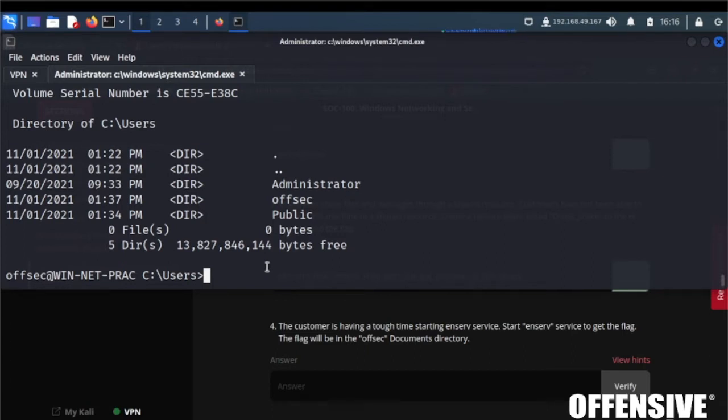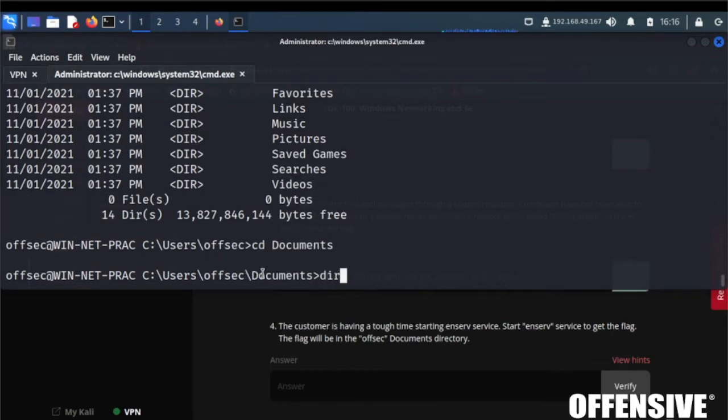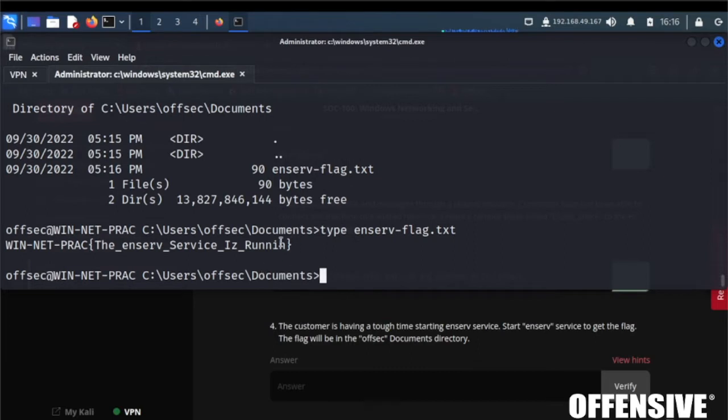Maybe it is under OffSec. Yep, I was just showing off my directory changing skills because I know it's so impressive. But the answer was actually right here all along. And sometimes, folks, it is. So we will change directories into documents and we'll use our dir command to see what's in here, and we see our flag. All right, folks, let's grab our flag and move along to our next challenge.